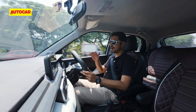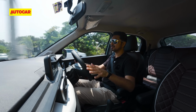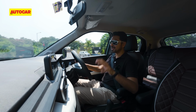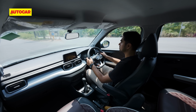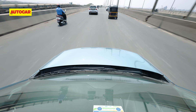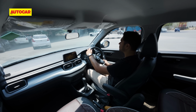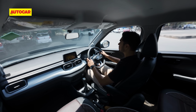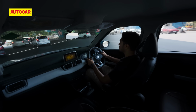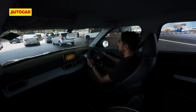And then due to its high seating, you do have a commanding driving position. You're seated much higher than other hatchbacks and compact sedans on the road, and then you have good frontal visibility with the edges of the bonnet being in your field of vision. Adding to its user-friendliness is the Punch's light steering, easy gear shifts though not as precise as the Hyundai's, and a clutch pedal that requires minimal effort to operate.